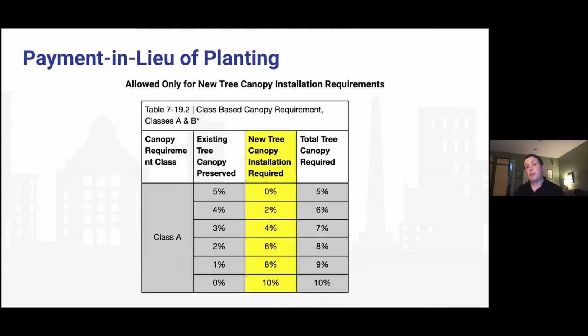The third option that comes along is a payment in lieu of planting. And again, we want this ordinance to be easy to follow, and we want it to result in every project that's applicable resulting in adding or enhancing the tree canopy in the city, rather than a lot of projects opting out for variances or relief valves from this. So the third option is payment in lieu of planting.